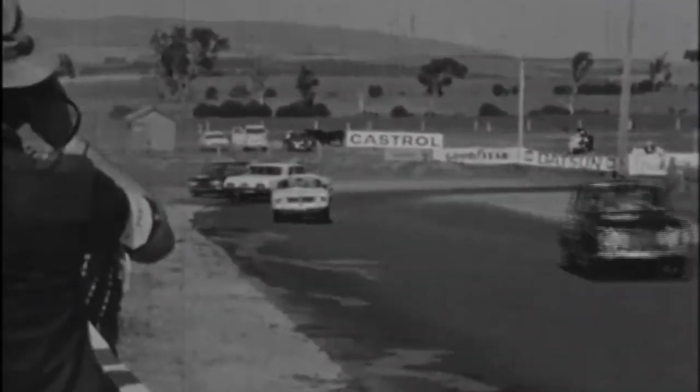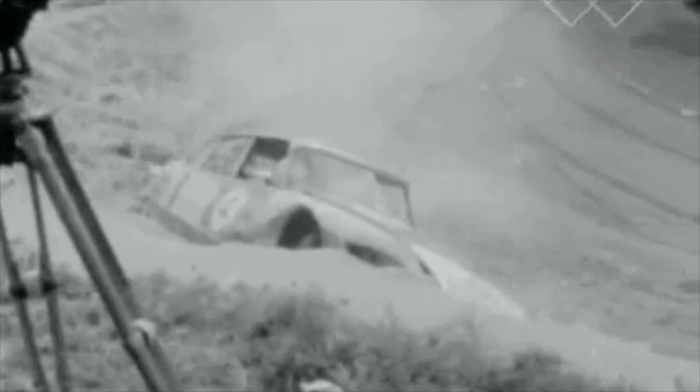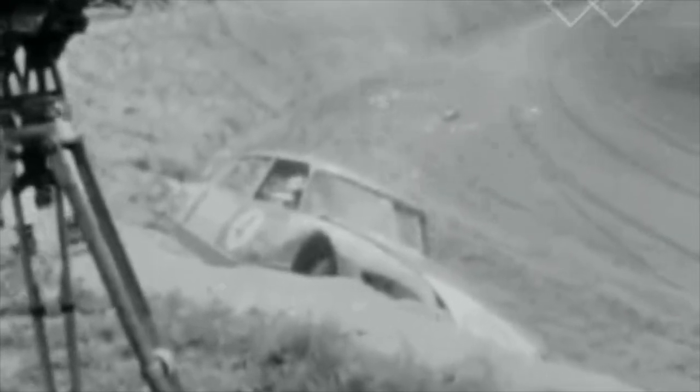Save trouble if you'd go round the back. Thank you. That dice with the safety bank definitely puts him out of the race, but miraculously he's okay.